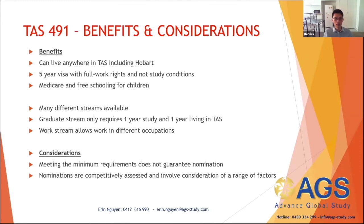So that is probably even more of an issue in Tasmania. Once you meet the requirements, you need to be prepared to stay a bit longer than that. Work longer, study longer, to give yourself a competitive nomination.